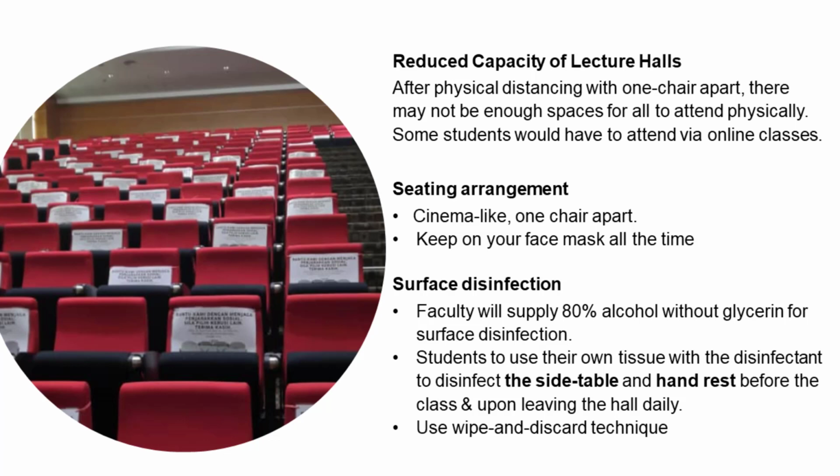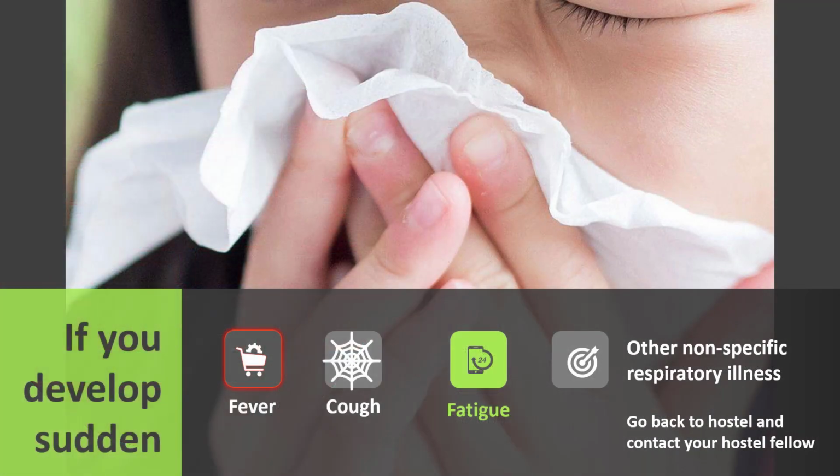For surface disinfection, the faculty will supply 80% alcohol without glycerin. Students are to use their own tissue with the disinfectant to disinfect the side table and handrest before the class and upon leaving the hall daily. Use wipe and discard technique. If during class you develop sudden fever, cough, fatigue, or other non-specific respiratory illness, please go back to your hostel and contact your hostel fellow.